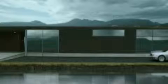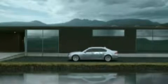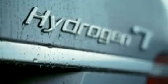You mentioned the word hydrogen. That's right. Hydrogen, we've got the fleet of Hydrogen 7 cars, and they've got a whole 5 grams of CO2, which is nothing. It's absolutely nothing. Wow. Well, you've achieved a lot. Thanks very much for talking to us. Nice to meet you. I'm going to get in this car.